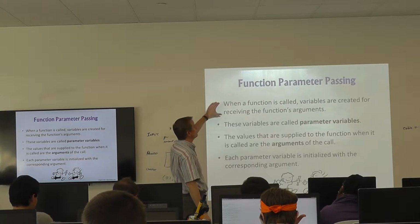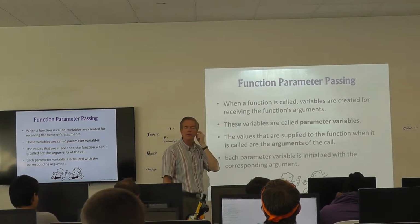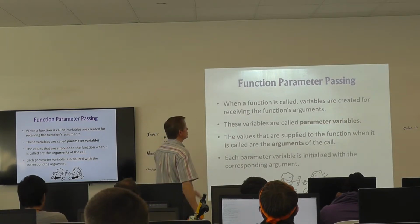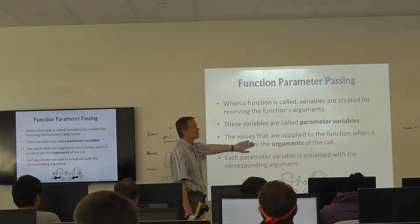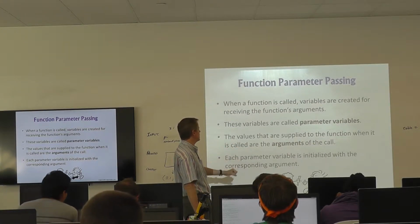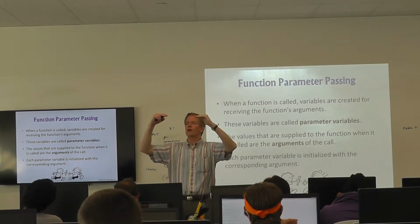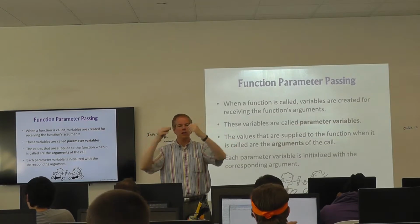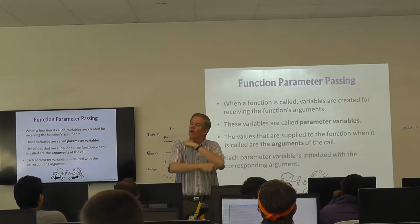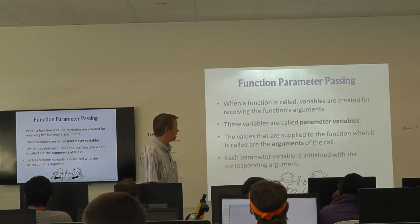So when a function is called, variables are created for receiving the function's arguments. These variables are called parameter variables. So you're passing parameters to it. Okay, that's cool. That makes sense. The values supplied to the function when it's called are called the arguments of the call. Just get our vocabulary squared away. And each parameter variable is initialized with the corresponding argument. So at the start of the function running, those variables are now loaded with the values that you sent them. Okay. And then we're off and we're running. And for the rest of that function, it'll have that value until such time as you make a change.